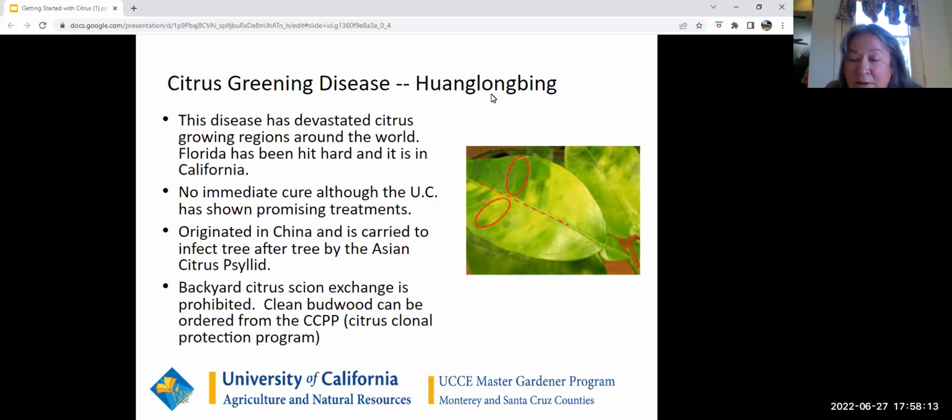It is in most of the counties in California. The citrus growing regions of California have it. We're not the ideal citrus climate. For a while, Monterey County had avoided it. I'm not sure now, though. It may be present now.